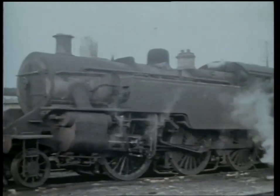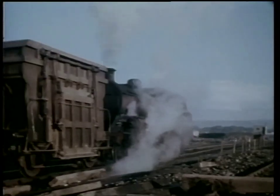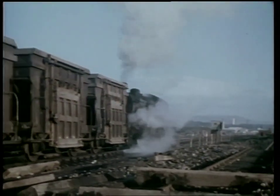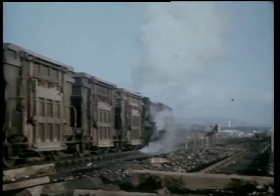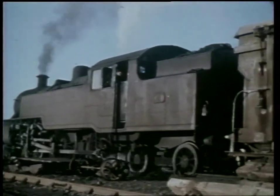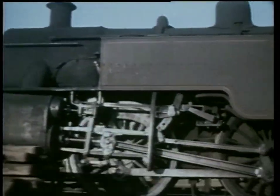WT number 6 moves off the shed at York Road before a hard day's work on the spoil trains. The normal method of working these trains was to have an engine at each end of a rake of wagons, which had been specially built for this contract by Cravens. They had hydraulically operated side doors.